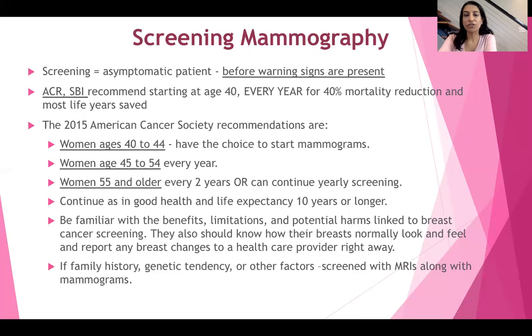There is a lot of controversy that has surrounded breast screening. The USPSTF made some very controversial recommendations and updates to their guidelines in the mid-2000s, and the American Cancer Society also made the guidelines that you can see below in 2015. Both groups did admit that they didn't take the latest technology into consideration when making those guidelines.